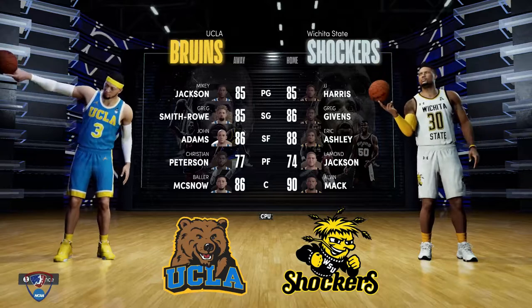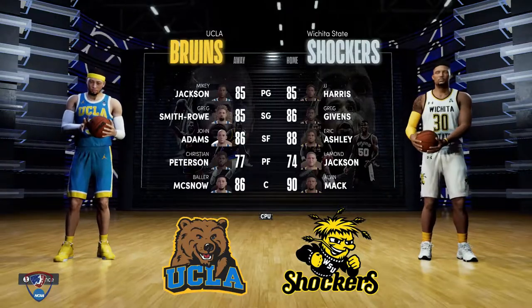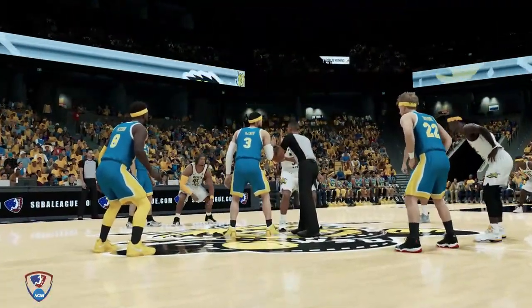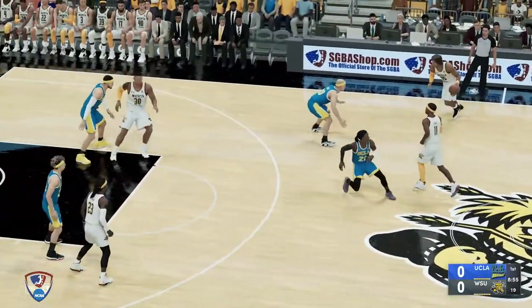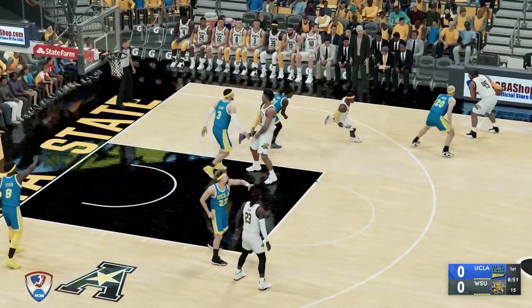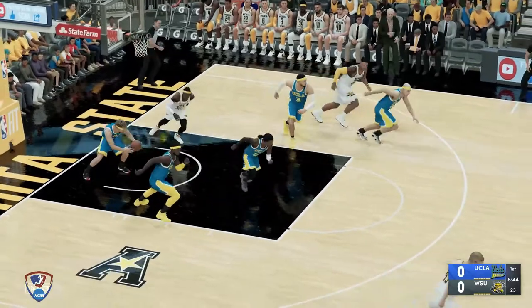Starting lineups: Jackson, Smith Rowe at combo guards, Adams, Peterson at forwards, McSnow at center for UCLA. For the Shockers, it is Harris, Givens, Ashley, Jackson, and the super center, Mack. Tip-off goes to Wichita State in white. UCLA is in their blues, the varsity blues. Big matchup of the day is at center with Mack and McSnow, both of them averaging 16 rebounds apiece.